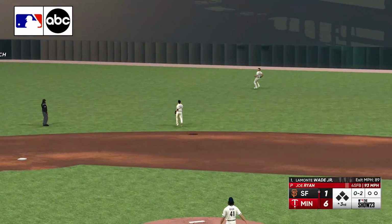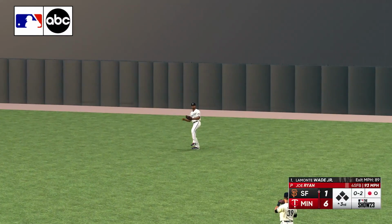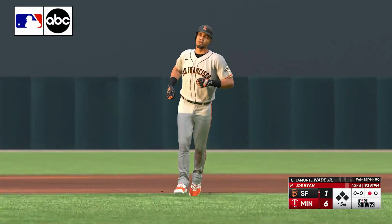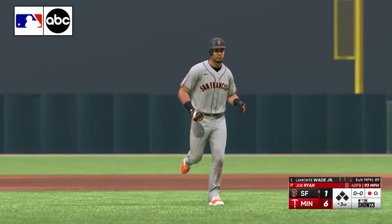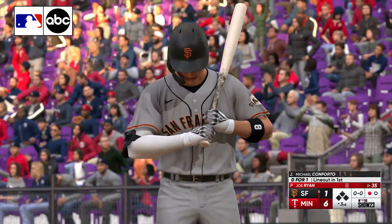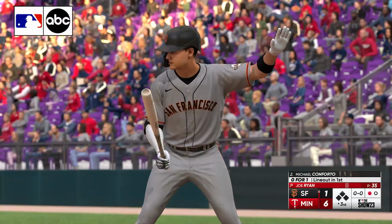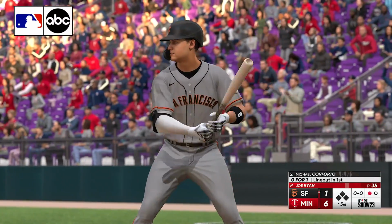Now fly ball to right center. Taylor makes the catch for the out. 1 away. Now batting, right fielder Michael Conforto will climb in. He's 0 for 1. This guy makes great contact. One of the best in the game at putting bat on ball.